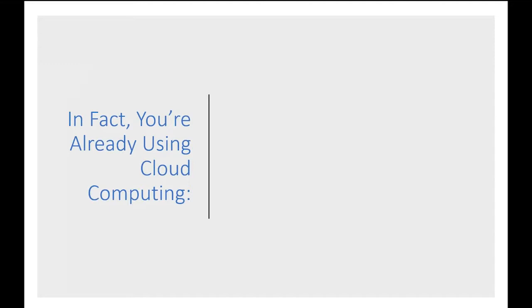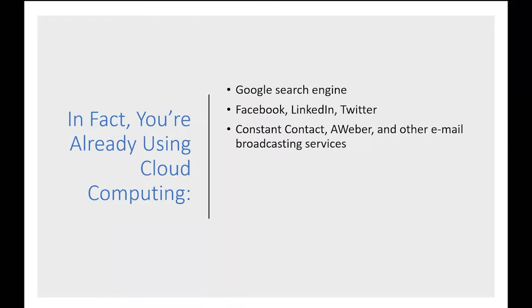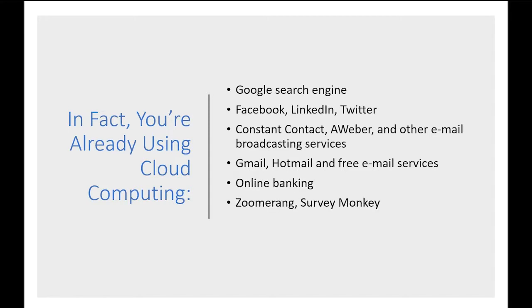In fact, you're already probably using the cloud. If you just do a Google search, you're using the cloud. Facebook, LinkedIn, Twitter, they're all cloud-based applications. Constant Contact, email broadcasting services, Gmail, Hotmail, Outlook.com, Exchange, online banking, SurveyMonkey, Zoomerang. Every ATM and credit card machine you use is on the cloud. So you're using the cloud. The question is, how secure is it? How are you using it? And how is it beneficial to you? So think about it. What is a Google search other than a big free, cloud-based utility that you're using?